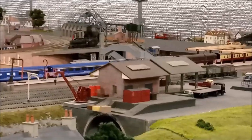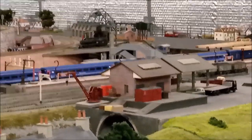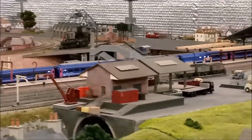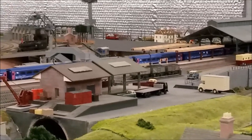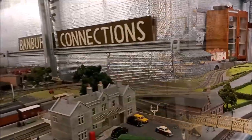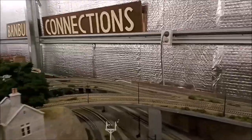HST is just pulling into Chester General now, where it does a reversal before heading to Wrexham. Now, of course, the big problem with running modern trains on a layout that normally runs 62 trains is you never quite know where the power vehicle is, which can lead to all sorts of exciting things when you try to start the train up.